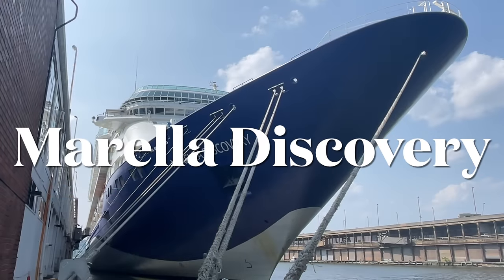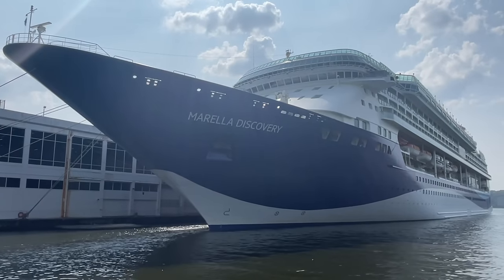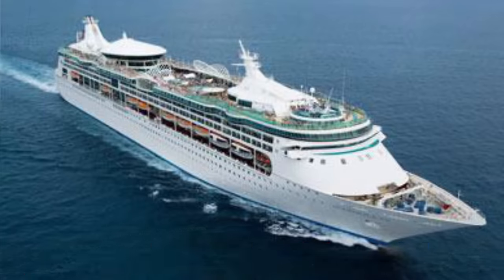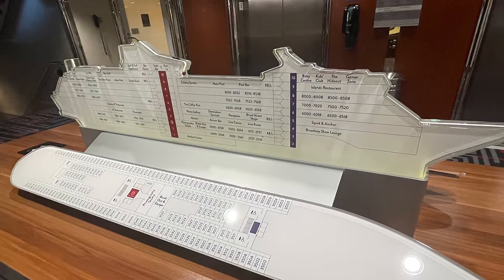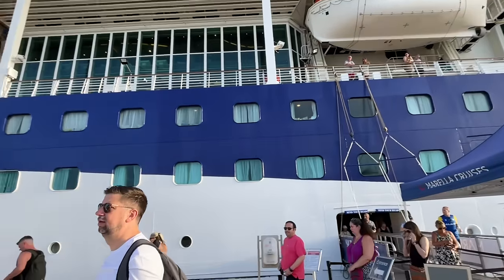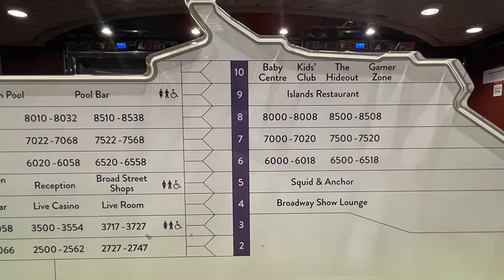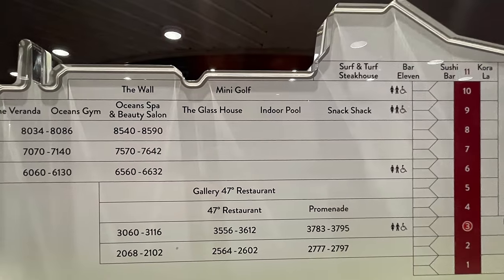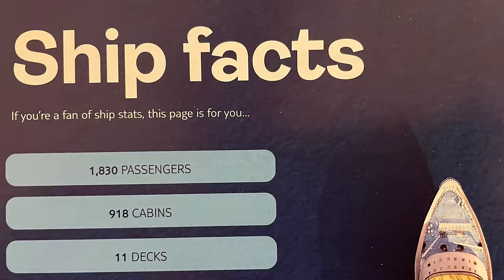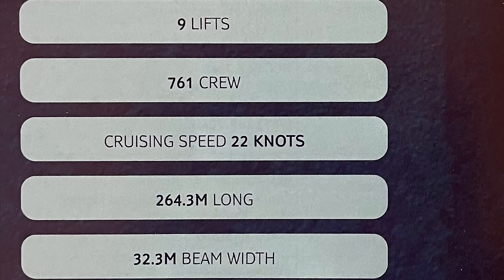Did you know that Marella Discovery was formerly Royal Caribbean's Splendor of the Seas and subsequently TUI Discovery? The maiden voyage for Splendor of the Seas was on 31st of March 1996. In March 2015, Royal Caribbean sold Splendor to TUI Cruises. It wasn't until the 9th of October 2017 that Thompson Cruises would be renamed Marella Cruises and that TUI Discovery would adopt the name Marella Discovery at the end of October 2017. With 11 decks and 918 cabins, Marella Discovery can hold 1,830 passengers.